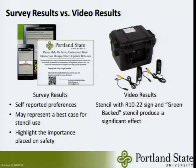A little comparison from the results. The one thing to keep in mind about surveys is they're all self-reported, so take it with a little bit of a grain of salt. Consider it maybe a best-case scenario for use of that stencil, and it definitely highlighted the importance that people place on safety and the placement of that loop within the roadway relative to where they're stopping.